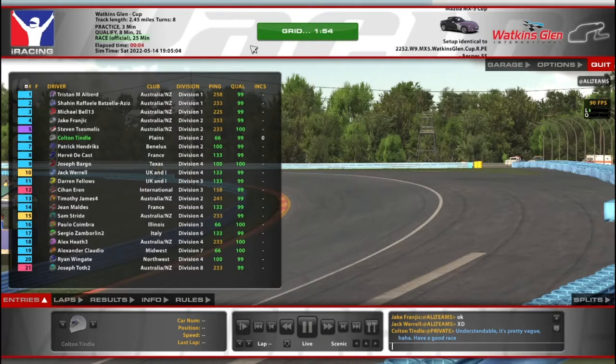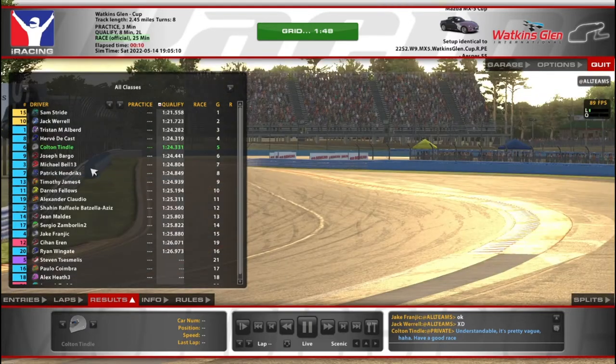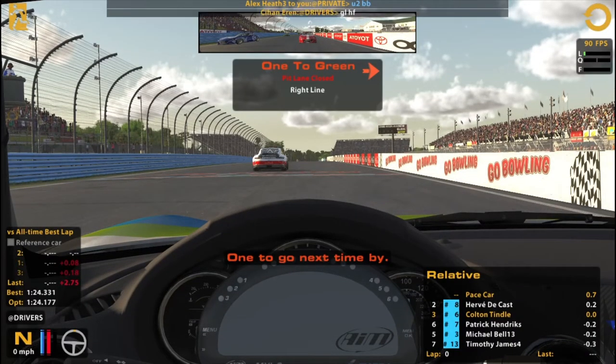Alright, so we got fuel in it because we didn't take it out. We ended up qualifying third of the Mazdas, so hopefully we'll have a good run here. Fifth ranked of Mazdas, so I feel pretty good about starting there. One to go, next time by. Line up on the right side. Closed, pit road is closed.